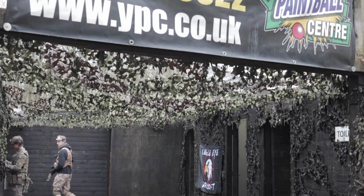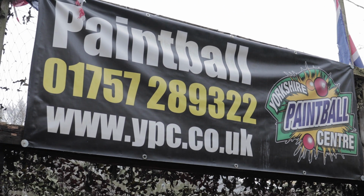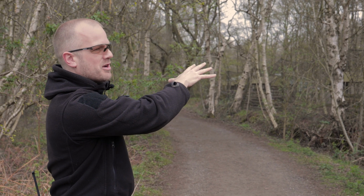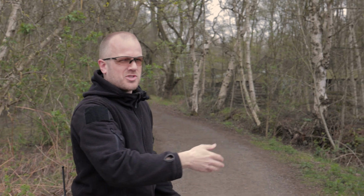Okay, so the site itself is actually Yorkshire Paintball Centre, which is used once a month for Proving Grounds. Now, as we walk in, you're going to see some huts on the right-hand side here. This is generally used only for the paintball stuff and also kids' Nerf games as well, which is quite cool. And as we move through, we're going to hit the safe zone and you'll just get an idea of the scale again.